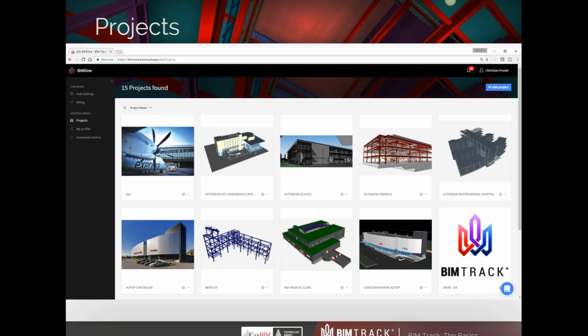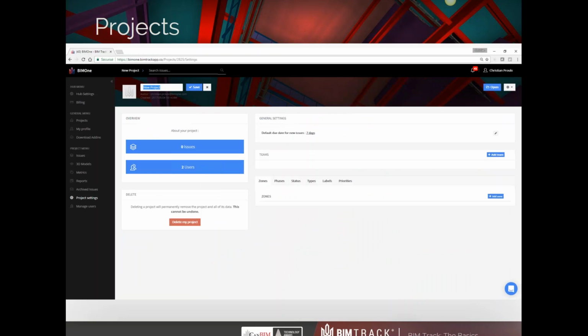To add a project, you need to be the hub administrator. Click on Add Project from the project dashboard. The project will be created and you'll be redirected to the project settings page. Enter the project's name. Add an image as a project avatar if you want. And create the different teams that will be used for filtering, but also for issue visibility and status restriction. Finally, customize the different attributes such as zones, phases, status, labels, and priorities.